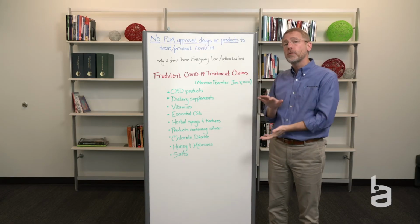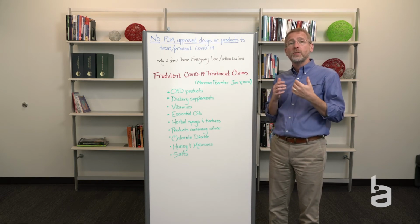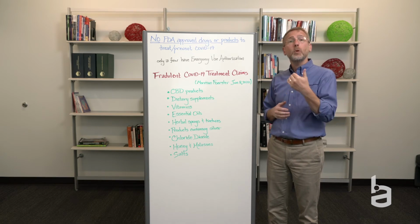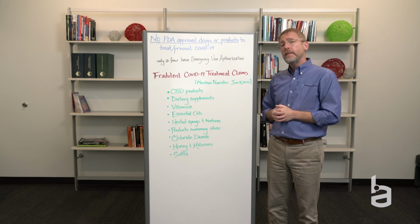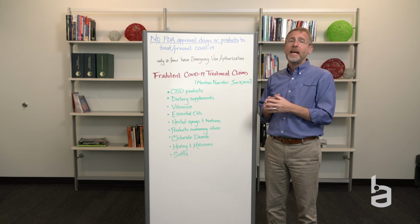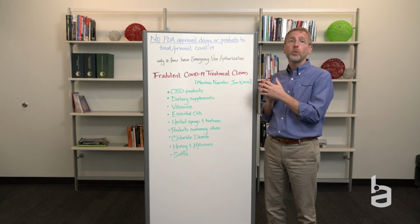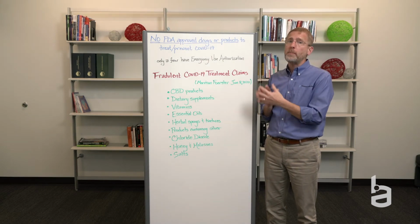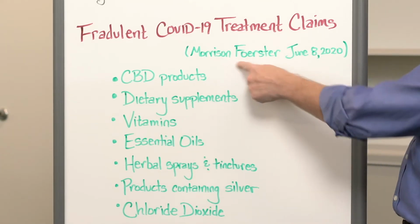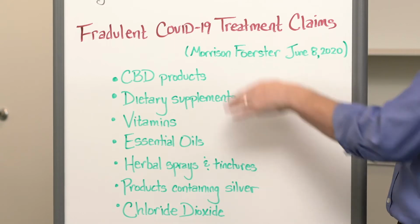Now let me flip to the other side. And that's that there are a significant number of organizations that are selling products that they claim will prevent or treat COVID-19. The FDA has sent out 66 letters to 66 different companies, saying the product that you are making claims about, there's no evidence for that, and asking that they remove those claims from their websites, from their commercials. You can see the specific list at this link. You can just put this into your search engine, fraudulent COVID-19 FDA, and you'll get the whole list.